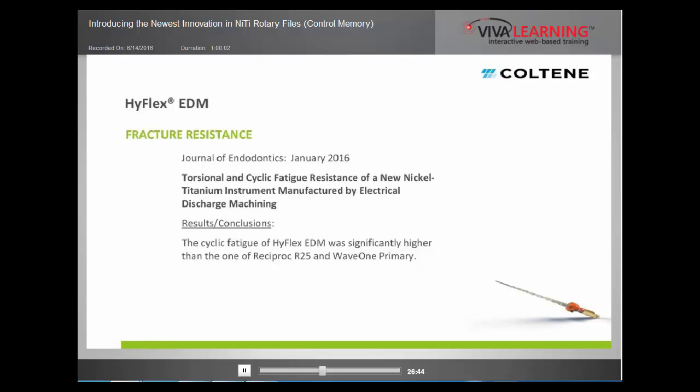Another study here compared the cyclic fatigue resistance of HyFlex EDM to the actual Wave 1 and Reciproc 25, which is the German version of Wave 1, the single file systems, if you will, the reciprocating files, excuse me, and found it to be far more resistant to cyclic fatigue than those reciprocating files.